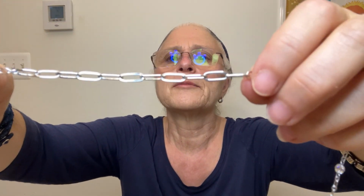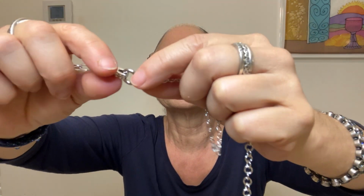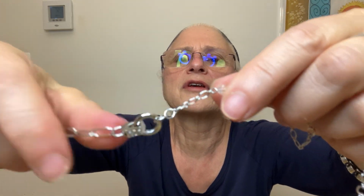It's a long chain, but it's got the paperclip section. Then it's got the little kind of clippy thing. And it's got a little sparkly bit. Then it's got this section that has crystals every few links. And then it's got a different chain. And then it's got a big paperclip chain. So basically it's just a long chain that has a bunch of different styles on it.